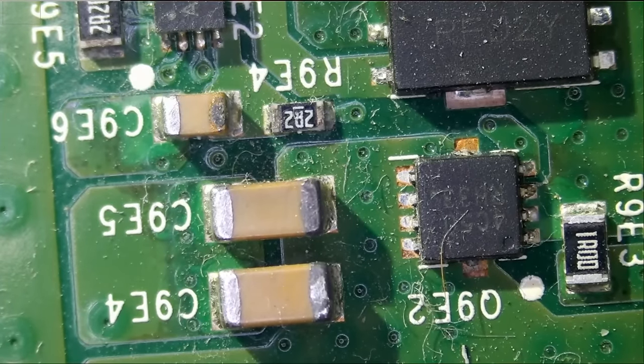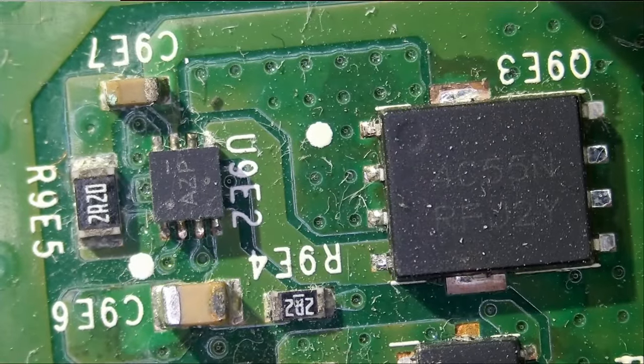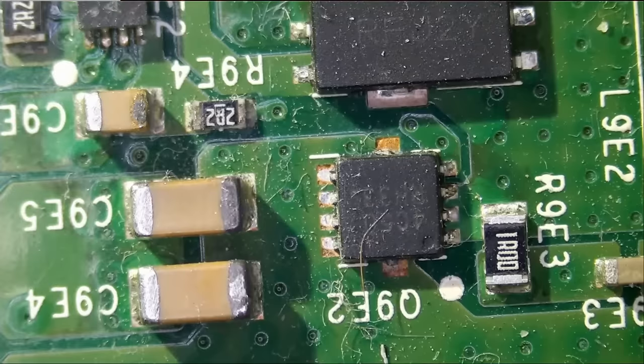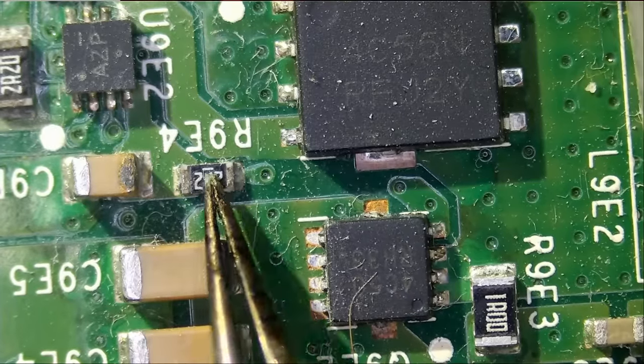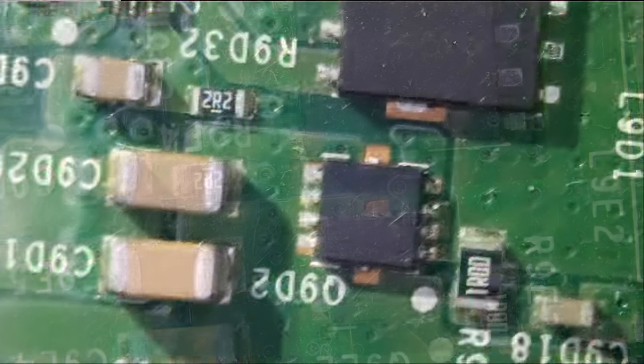So it looks like we may have a problem on this side of the board. And this one too. Look at this. I do not know if our MOSFETs are still good or not. And this resistor does not look too good either. Before we do any measurements, let's continue with physical inspection and see if there's anything else.